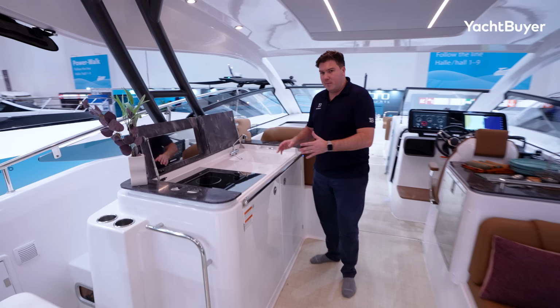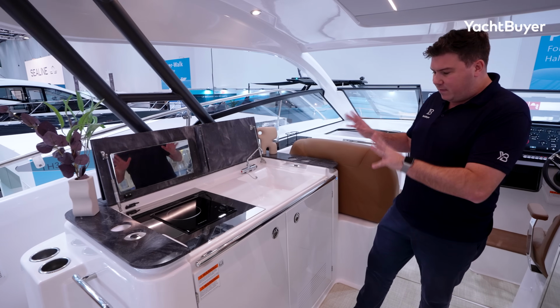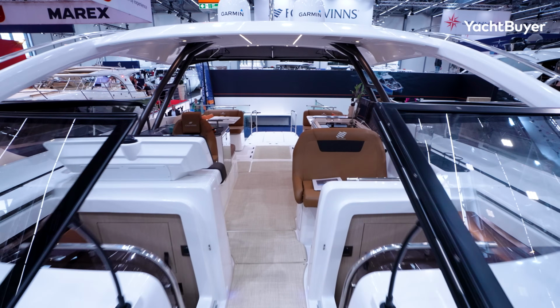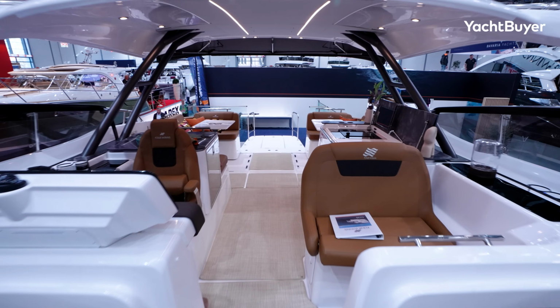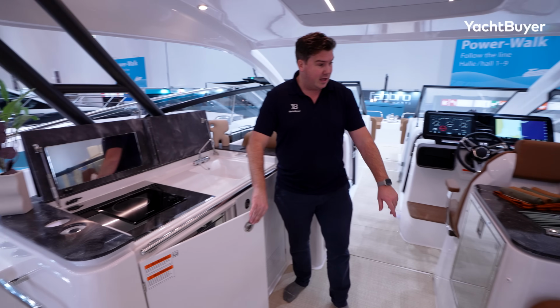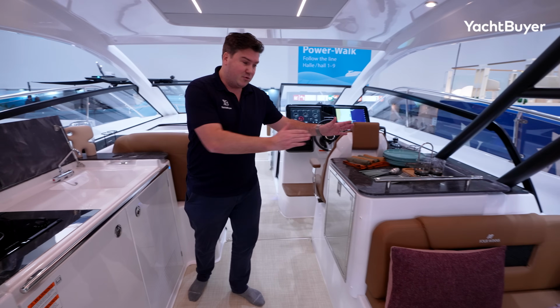It's an American boat. They take their wet bars very, very seriously. It may be owned by Beneteau Group 4 Winds, but still very much an American mentality. So nice big sink, cooking over here, big fridge down here, another fridge there, nice surface there to be able to prep drinks and food.